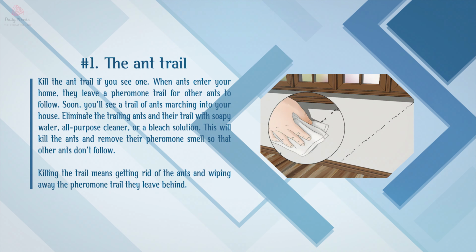When ants enter your home, they leave a pheromone trail for other ants to follow. Soon, you'll see a trail of ants marching into your house. Eliminate the trailing ants and their trail with soapy water, all-purpose cleaner, or a bleach solution. This will kill the ants and remove their pheromone smell so that other ants don't follow. Killing the trail means getting rid of the ants and wiping away the pheromone trail they leave behind.